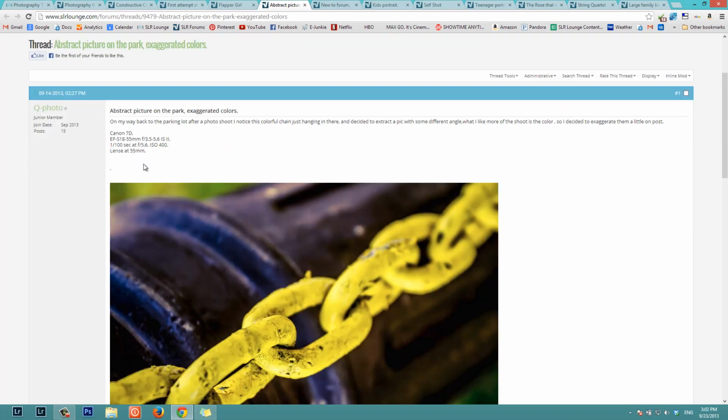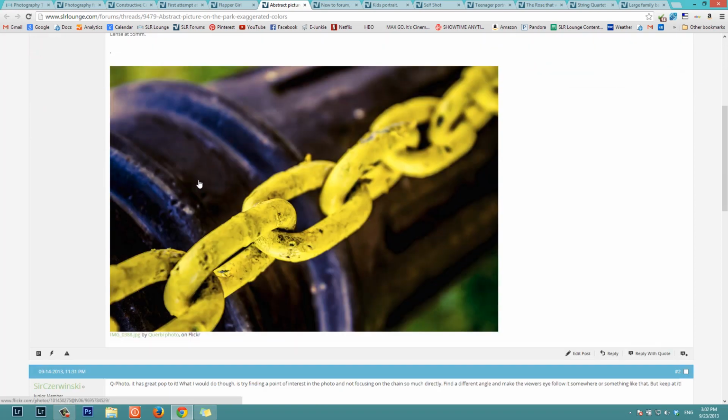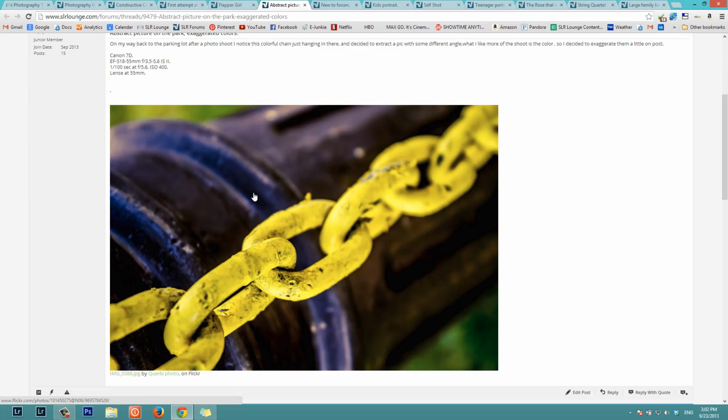It was shot on a Canon 7D with an 18-55mm lens. Let's see, this is at 1/100th of a second, f5.6 and ISO 400. It probably wasn't getting too dark. You're just at f5.6, so the ISO had to go up a little bit to get that shutter speed. It might have been a little bit dark, maybe in the shade. And you're at 55mm. Okay, this is one of those perfect examples, I would say, of very ordinary things that we see in everyday life that look pretty dang cool as images, especially when we bring attention to them in ways that we don't see them in normal life.